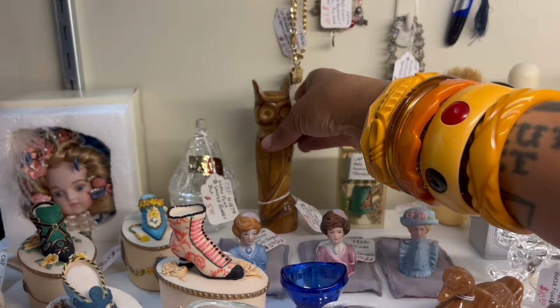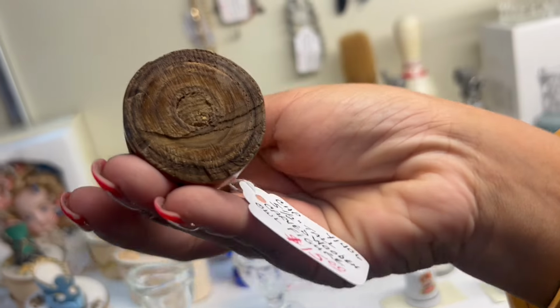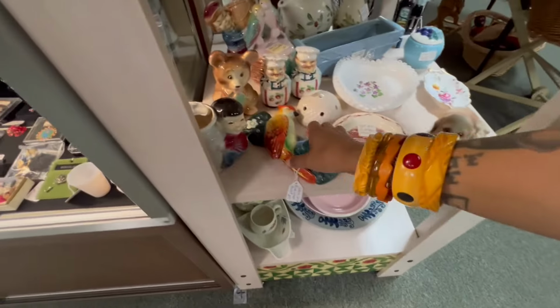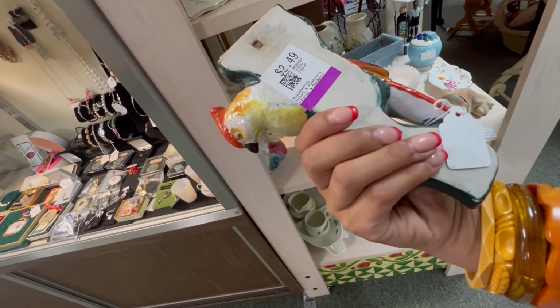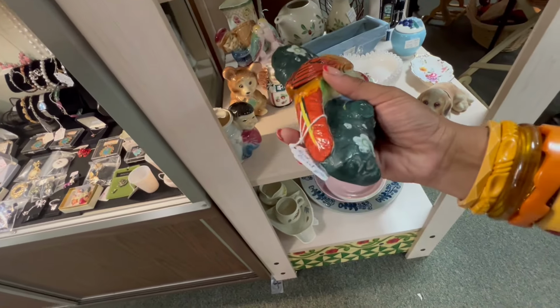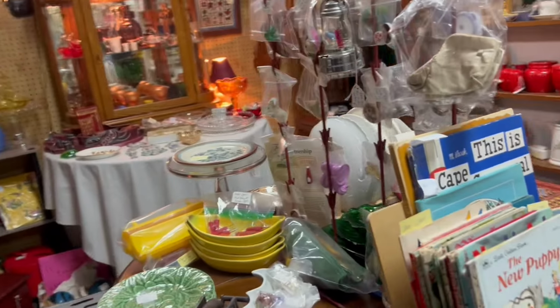I'm also noticing this unusual wood-carved owl. There's something really different about him. Hey, check out the parrot wall pocket. That's a really fun one. It's got Chinese characters on it. It's made to look like the Japanese one, I'm assuming. I cannot believe that chalet piece is still there. That is driving me crazy.